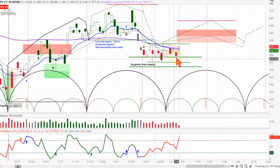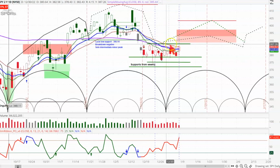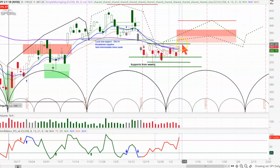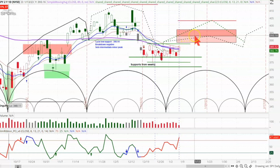It's having trouble getting traction right in here, and it's giving you this rectangle shape that you see right there. The highest probability is that it will break out above here and then move up into these resistance areas, as you can see in our projections.